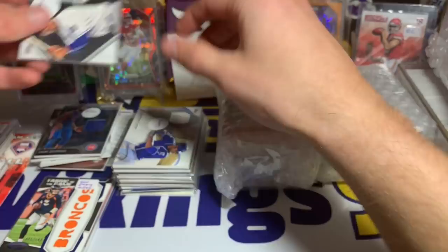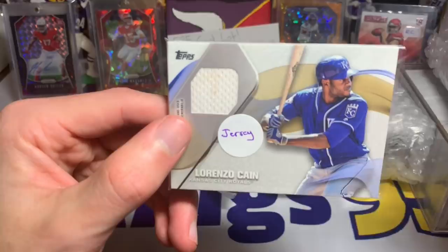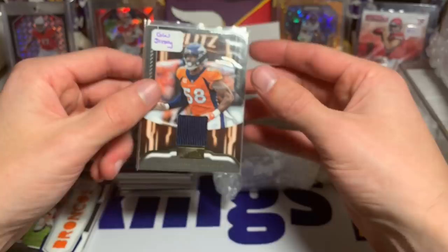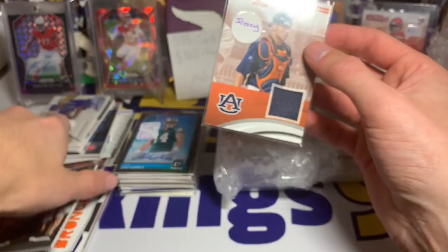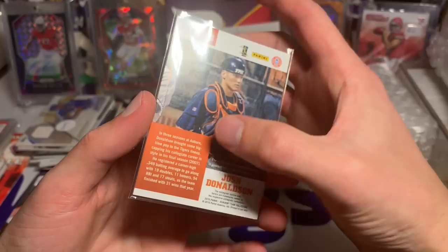A Lorenzo Cain. Looks like a dirty jersey, honestly. Game used, so it is. Let's see if I can get the focus right. I don't know, looks like you can see some dirt right there. Kind of cool. A Von Miller jersey card from Playbook. A Josh Donaldson. Is that a college card? 2016 Auburn. I don't know. I doubt it, because he's been 2007, so definitely not college.